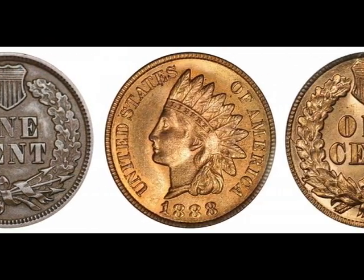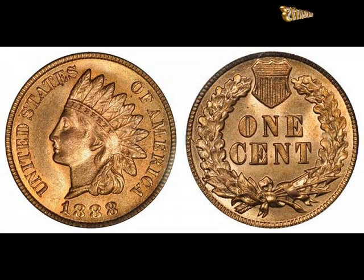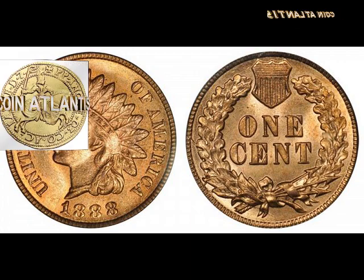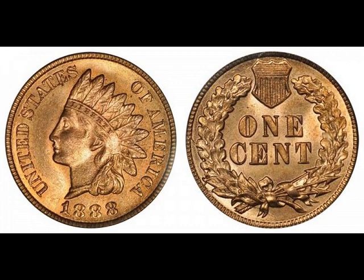5. 1888 Indian head penny, last 8 over 7. In the era of the Indian head cents, the 1888/7 is a popular variety. In this coin, the 8 was punched over a 1887 date. In the date of this coin, you would see a portion of the previous 7 appearing just at the bottom left of the 8. This coin is very rare and highly valued.